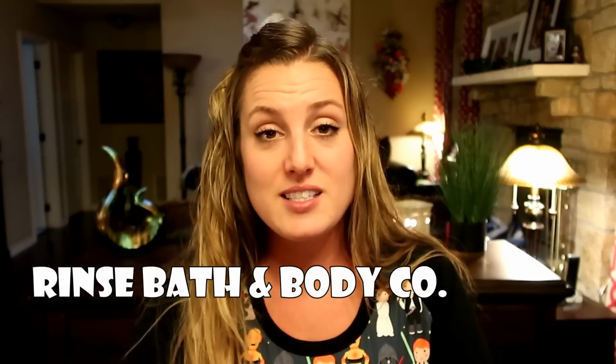So this first item may not seem very exciting, but I love this company and I want to make sure that I give them a little shout out. This is the Rinse, Bath & Body Company, and you can find their stand at any of the festivals at Epcot, and they are based out of Georgia. They use a lot of natural products and essential oils. They have a ton of really fun bath products like hand soaps and natural deodorants and lip balms and foot creams. I just love this company so much, and I love their lip balm.